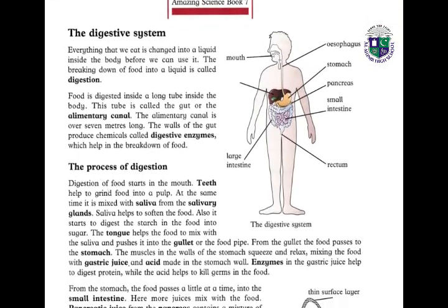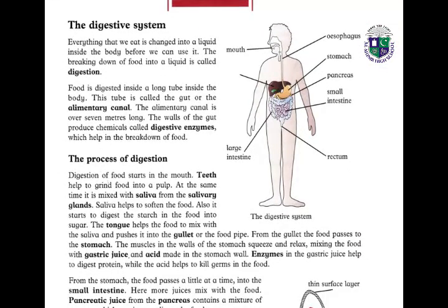First of all, we will discuss our digestive system. Everything we eat is changed into a liquid inside the body before we can use it. This breaking down of food into liquid is called digestion. Food is digested inside a long tube inside the body. This tube is called the gut or the alimentary canal. The alimentary canal is over 7 meters long. So students, it is a very interesting fact about our digestive system.